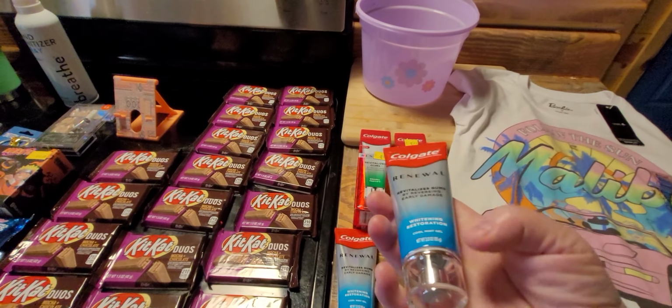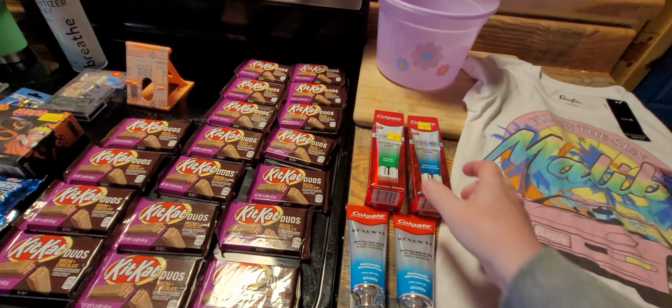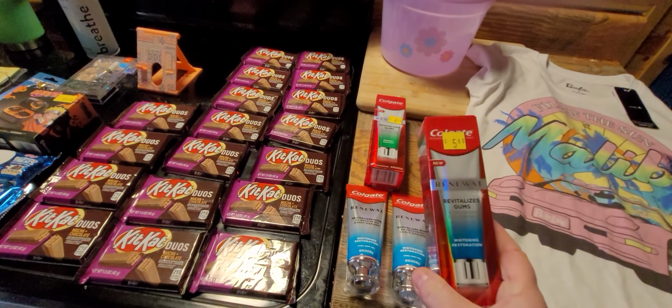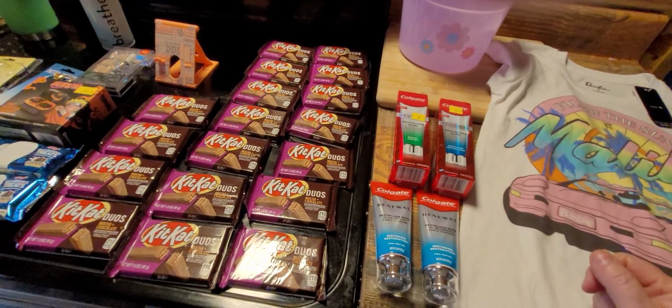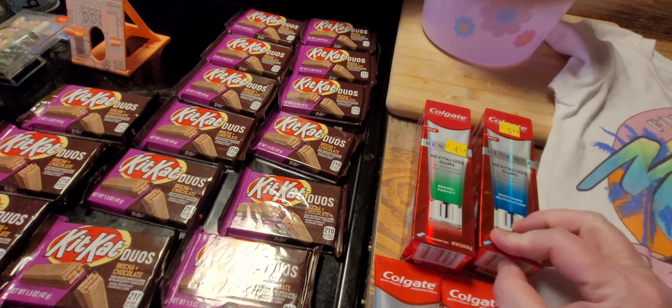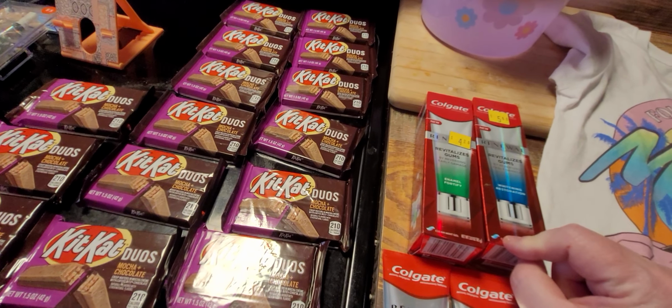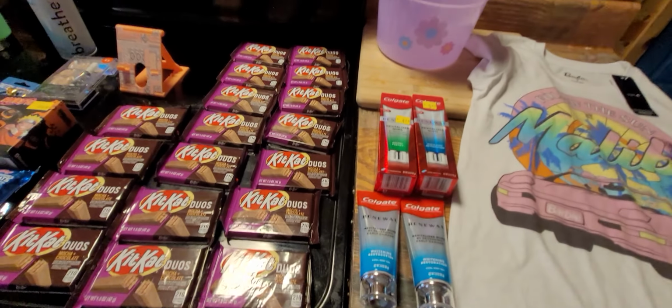I opened these out of the box and they're also sealed inside, but these are Colgate Renewals. They are toothpaste and it's, I guess, on clearance. One's five something, another one's four something. This one, I don't know what that one is. That one's a green color. I guess maybe that's, I don't have my glasses on, so this says whitening and enamel.